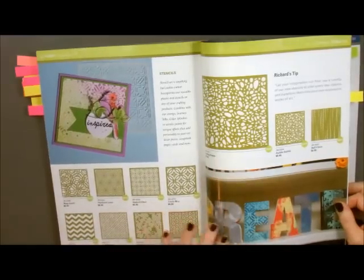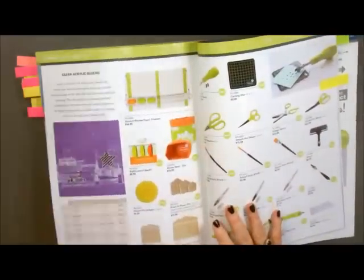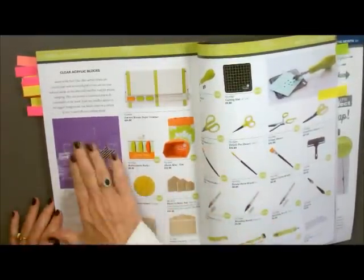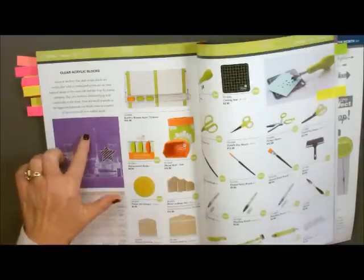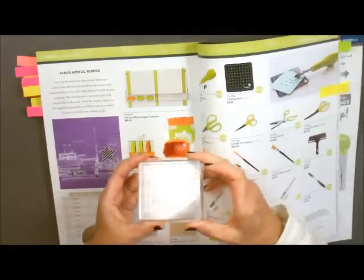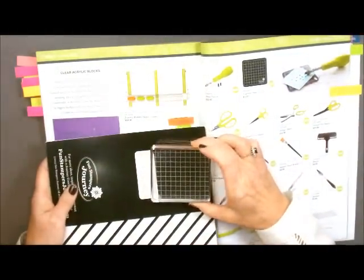Here's, again, the stencils that you saw earlier and previously. Let's just hop on over to some of the tools. Now these are the acrylic blocks. They're pretty standard acrylic blocks until you look at them. And every single one of our blocks goes above and beyond the normal blocks, because I don't know if you can see this or not. Let's see, can you see that better? Yes, you can see it better.